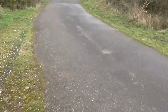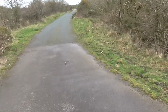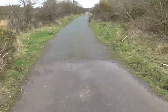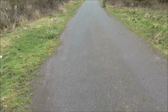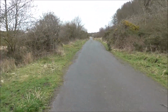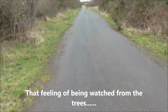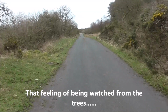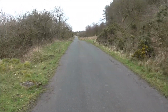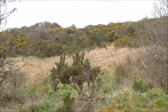Well, I'm onto one of the tracks that they used to use. A lot of shrubbery now. There's definitely an eerie feel to it. Definitely that feeling you shouldn't be here. So, yeah, trying to head down to the main bit, just looking on Google Maps of course to see where it's at, so I'm kind of following the tracks.